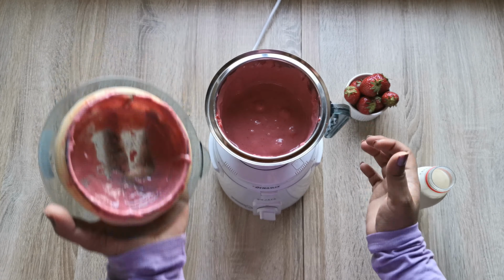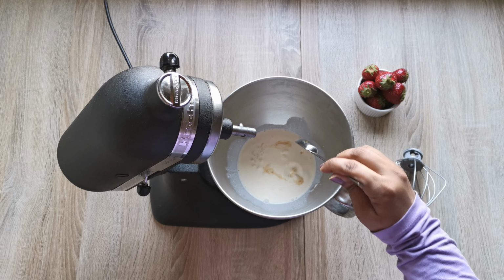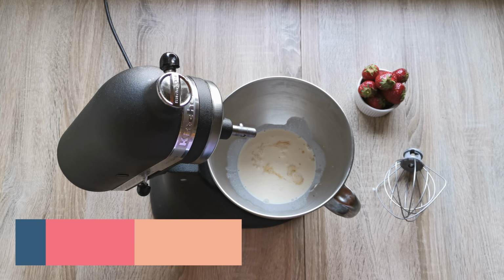Now, in a separate bowl, take 1 cup of heavy cream. Add 1.5 teaspoons of vanilla extract. Whisk this till it forms stiff peaks.